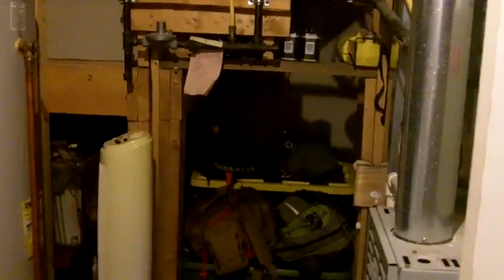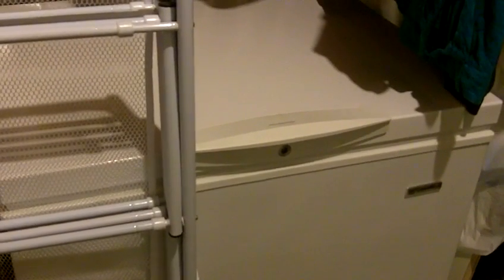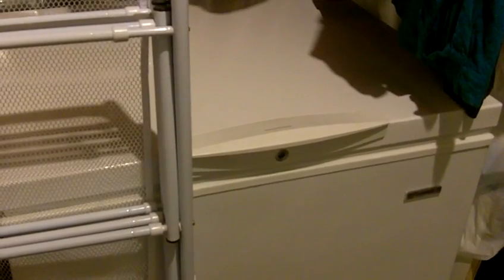And also, if you note here, my little chest freezer has frozen food. If you just let it thaw on its own, you probably have to cook within 2 days, 3 days tops before you start worrying about spoilage. You could probably go a couple more days than that.